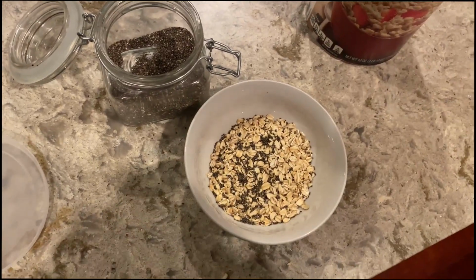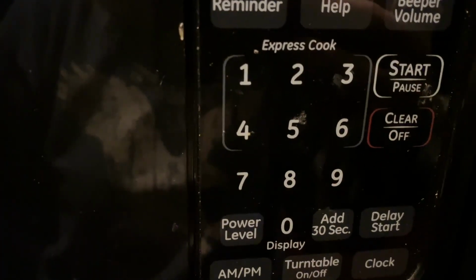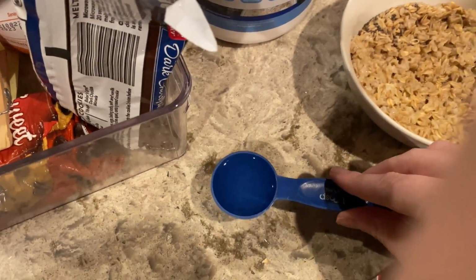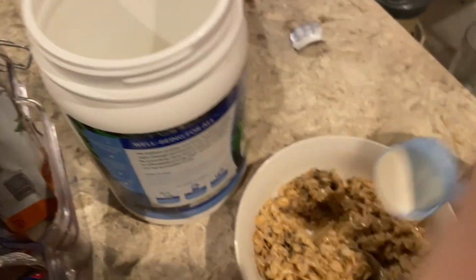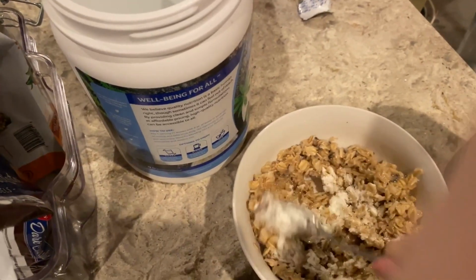Anyway, so then I put some water in there, and then I put it in the microwave for 2 minutes on power level 6. And then once that's done, I get out a tablespoon of MCT oil, which helps with weight loss as well as brain function. So I pour that in. Again, very hard to do one-handed. Probably should have gotten a tripod for this. I put that inside of the oatmeal, stir that around. Then I add in some collagen peptides. So that's healthy for you, helps with your skin and hair. And then I, again, mix that around.